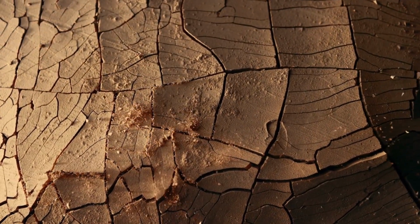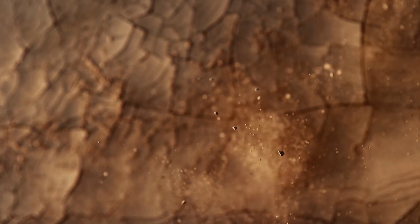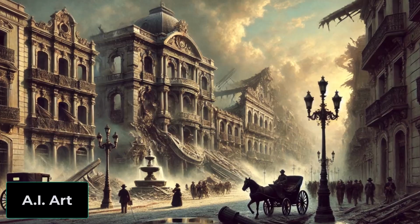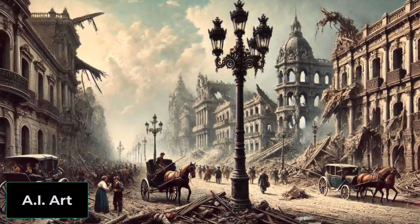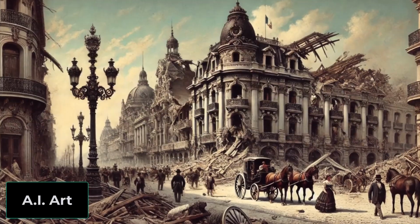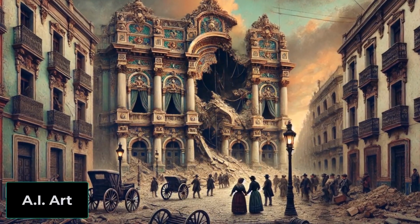Despite its magnificence, nature had the final say. After all, we are on the Ring of Fire. The devastating earthquakes of 1917 and 1918 reduced much of the avenue's grandeur to rubble, including the iconic palace. Though restoration efforts have since taken place, only a handful of the original buildings remain, serving as echoes of the boulevard's former glory.